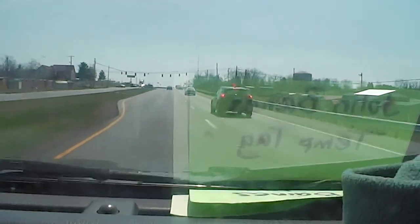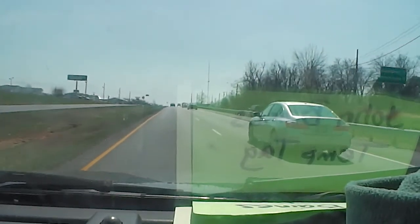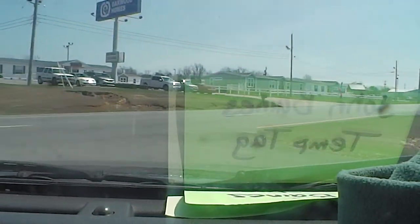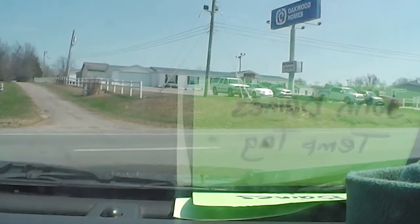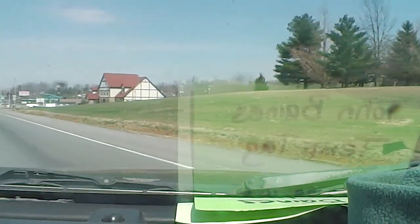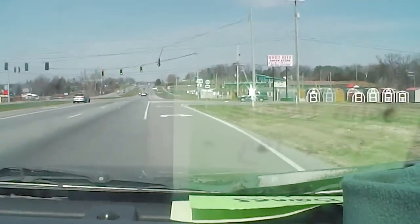Now what I'm gonna do is I'm not gonna go with this light because, like I said, it's getting ready to change. So I'm gonna do what I normally do. Come up here and make a U-turn. I might have to wait on traffic a little bit, but it'll be worth it, because I ain't gotta wait on that stupid light to take forever to change. And then on top of it, I get my right hand turn lane. Now see, if I would have sat there, I'd still be waiting for the light to turn green.